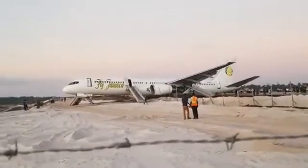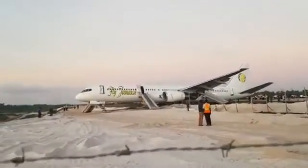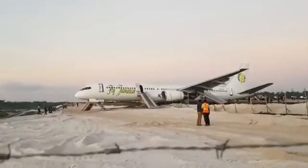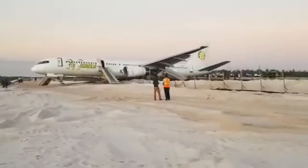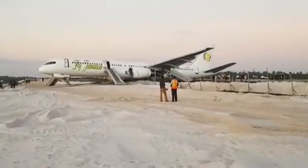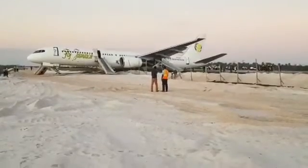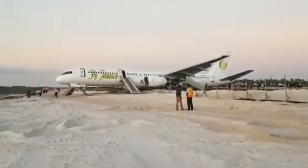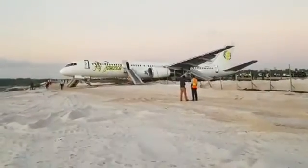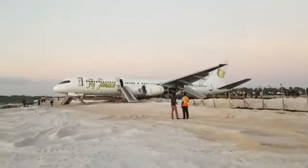We're told that there were 5 injured passengers. They've been rushed to the emergency room. The other passengers are still here at the Cheddi Jagan International Airport at Tamiri. We don't have access to the passengers. They're within the confines of the airport, so we cannot go talk to the passengers at this stage. But we're trying to get as much information as we could.